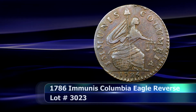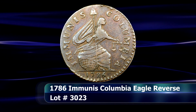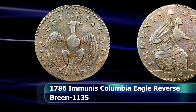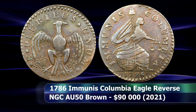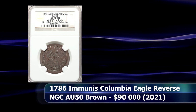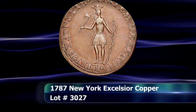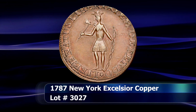Another rare coin type that falls into the post-colonial but pre-federal coinage era would be the Immunis Columbia coins, considered a private or unofficial issue as they were not necessarily created with any official mandate. Here we see a rare 1786 Eagle reverse variety. Now, this one was graded by NGC as AU 50 brown, and this landmark rarity within the series was sold at auction for $90,000.